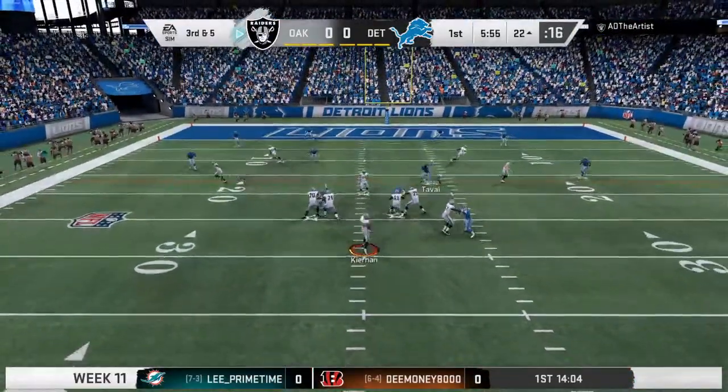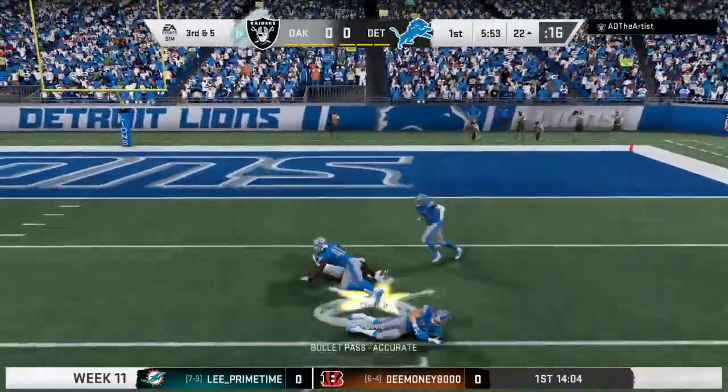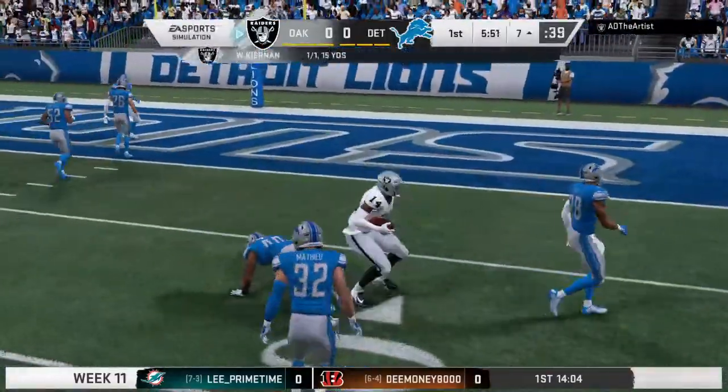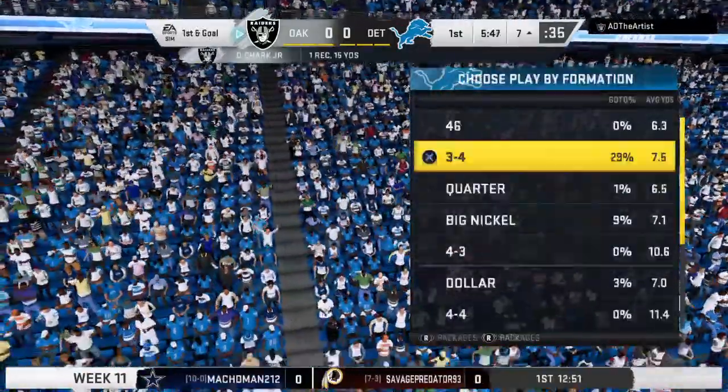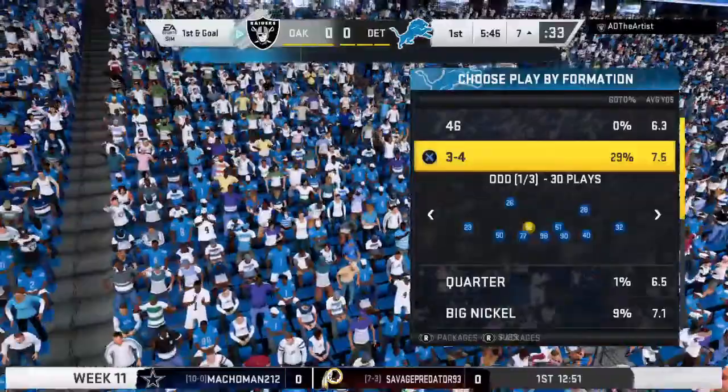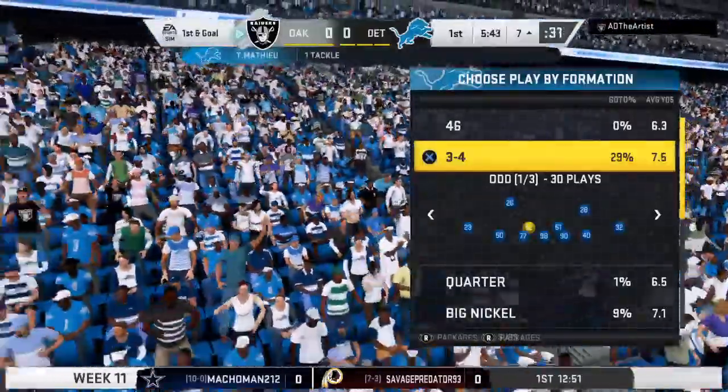They'll set up a throw. The open man is Shark. It's complete. And brought down, but not before they get it inside the 10 to the 7. They're able to convert on 3rd down, and that sets up a 1st and goal.